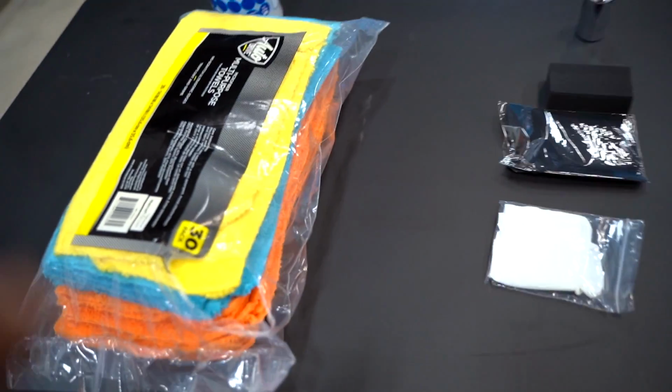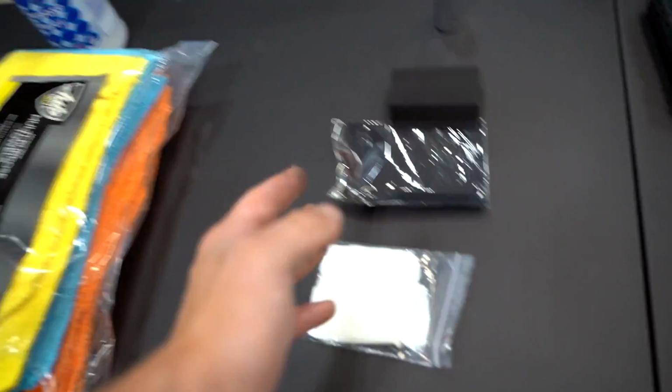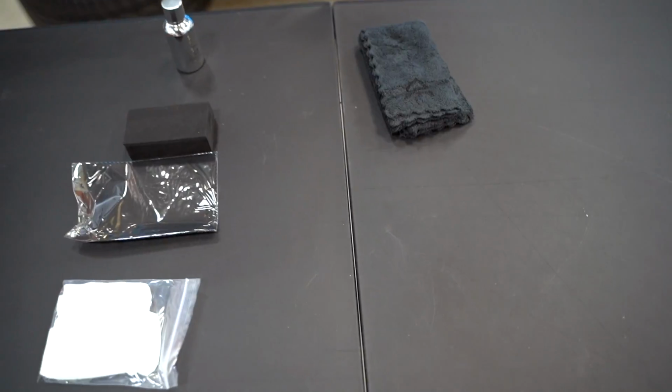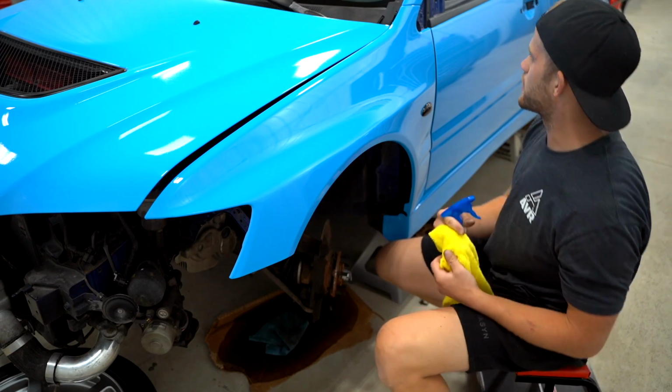So this is really a 3-step process. Step 1 would be cleaning, step 2, coating. I guess we could throw in another step. Step 3 would be waiting, and then step 4 is wiping off the excess ceramic coat. All right, my fam, let's go and start off with this fender. Let me run you through how it's done.